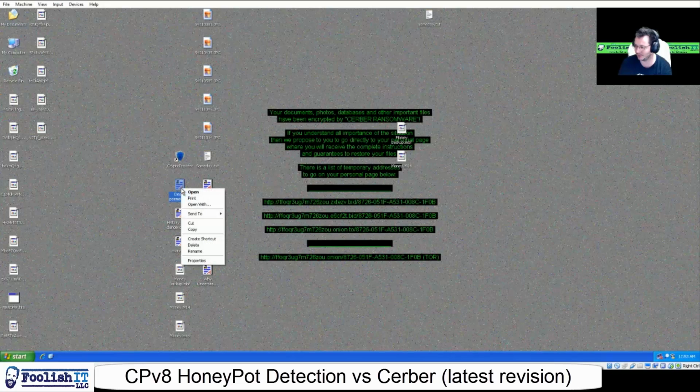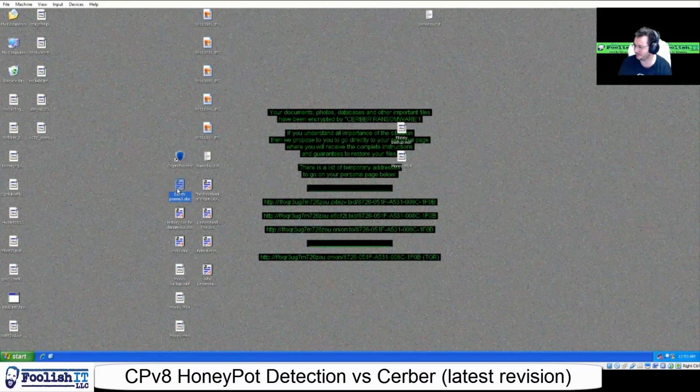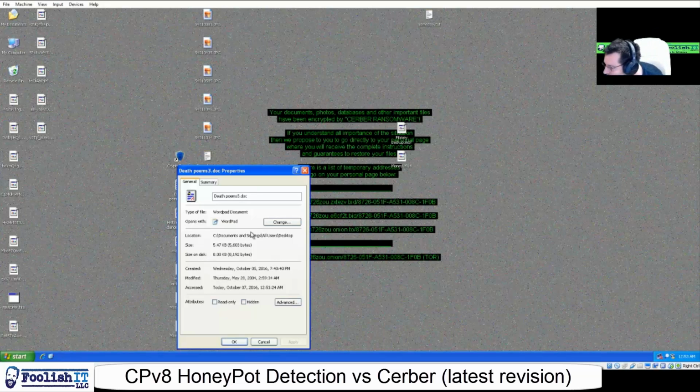Except for, did it not get these? That's strange. Not sure where these are even saved. Sorry, just rambling out, kind of curious now. Oh, it didn't get the all users desktop. So, very unlikely that people would end up saving files to the all users desktop. That's probably why they skipped over it.